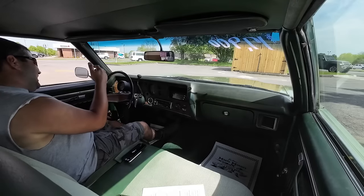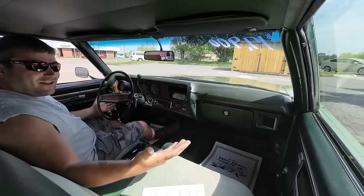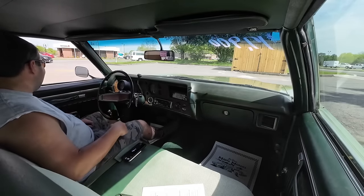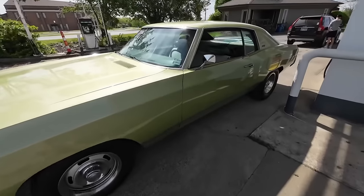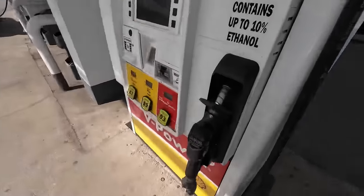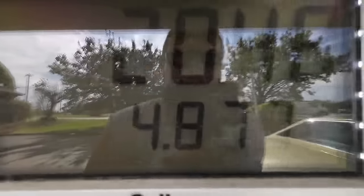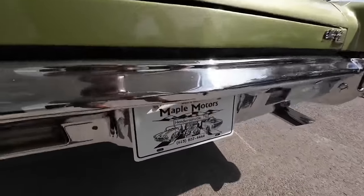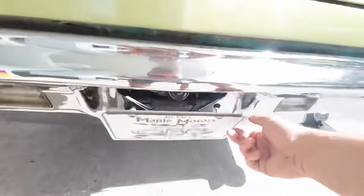Now, it's dead on E, so let's see if the gas gauge works. What do you think? I don't know, we'll find out. All right, we got $20 worth of fuel in this one, but it does have the locking gas cap. I'll run 93 in all the cars. See, $20 gets you almost 5 gallons. It's creeping up slowly. See the cap in there? It's kind of dirty though.